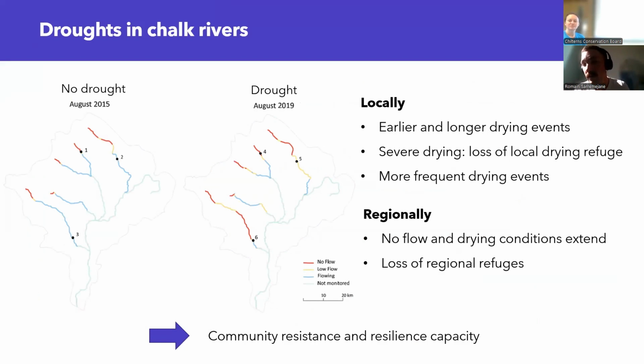Drying can happen at any time in any year. So, for example, here you have the Colne catchment, and during non-drought years, you'll have some sections of the rivers that will dry, mainly headwaters. So they are the winterbournes. But a drought is an extreme event, high temperature for a long time, no rain, which leads the stream to dry for longer lengths.